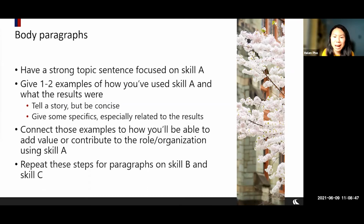Having a strong topic sentence is also a good thing because it signals to the reader what the rest of the paragraph is going to be about. So again, thinking about the skimming part, sometimes people want to skim, and if you have a good topic sentence for a paragraph, it's going to be a lot easier for them to skim and know exactly what you're going to be focused on.